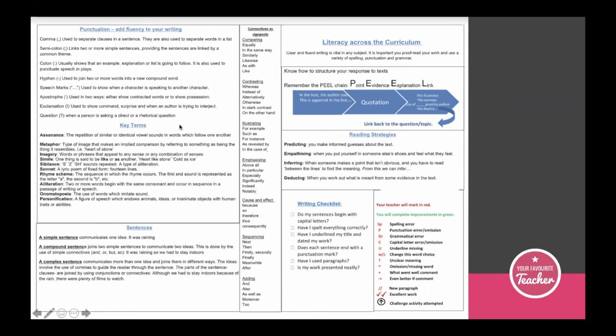So for English, for example, you've got the definitions of the different language features, you've got sentences, and you've got the structure of an analytical paragraph. If you're in science, you might not have that. You might have a different way of writing responses to exam questions. Your key terms will obviously change. It will be mitosis and photosynthesis, and those are the only ones I can remember science-wise. Again, it will change for geography, it'll change for history, and it'll be those keywords that they need to know.